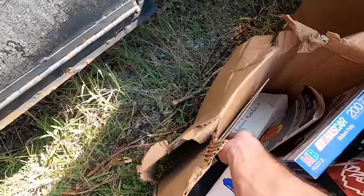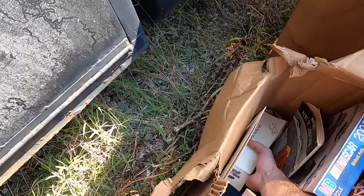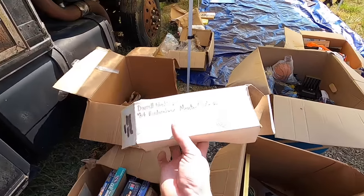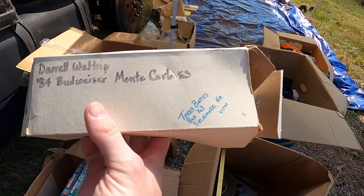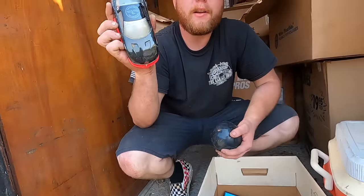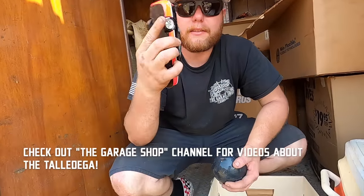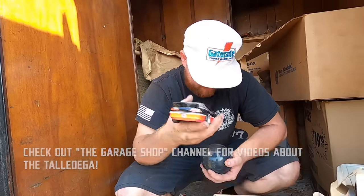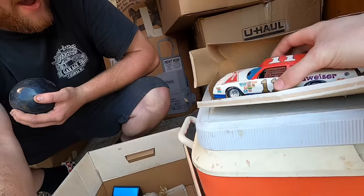Oh, another toy car. There's a couple in here. With the box. 84 Budweiser Monte Carlo. Terry Bates, okay. Sycamore, Georgia. So, the International Motorsports Hall of Fame, we took the Bobby Isaac car up there and went through that place. That's a pretty cool museum if you've never been there. It's missing its wheels. Look at that!